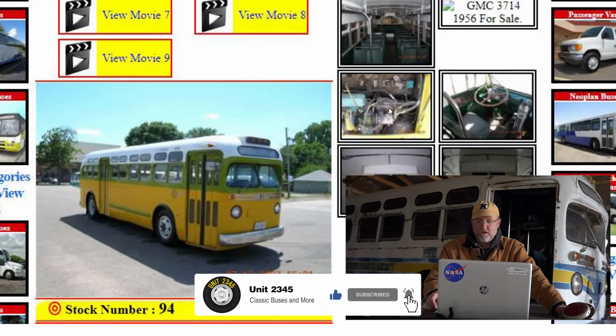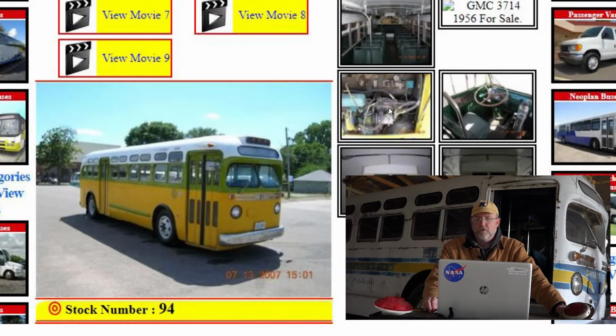So this bus was for sale on busesforsale.com. It's no longer listed, but I was able to find an old listing for it. It's kind of a unique one in that it's in relatively good condition, or appears to be darn near mint condition, which is kind of interesting.